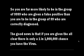So you're far more likely to be in the group of 9,999 who are given a false positive than you are to be in the group of 99 who are correctly diagnosed. The good news, however, is that if you're given the all clear, there's only a 1 in a million chance that you'll actually have the virus.